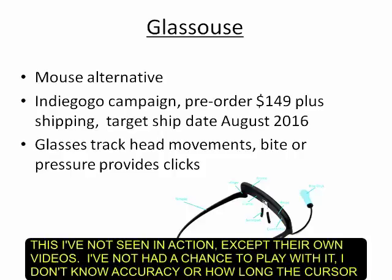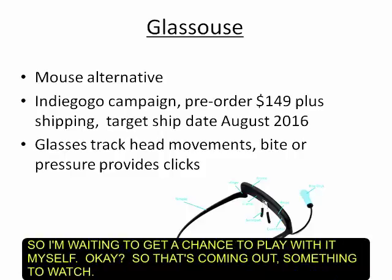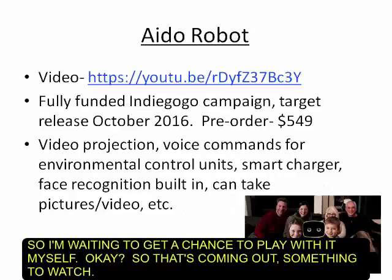This I've not seen in action except in their own videos. So I've not had a chance to play with it. I don't know the accuracy, and I don't know how long the cursor stays connected to your head movement. It has the potential for being a really good product, but again, I haven't seen it in action, so I'm waiting to get a chance to play with it myself. Okay, so that's coming out, something to watch.